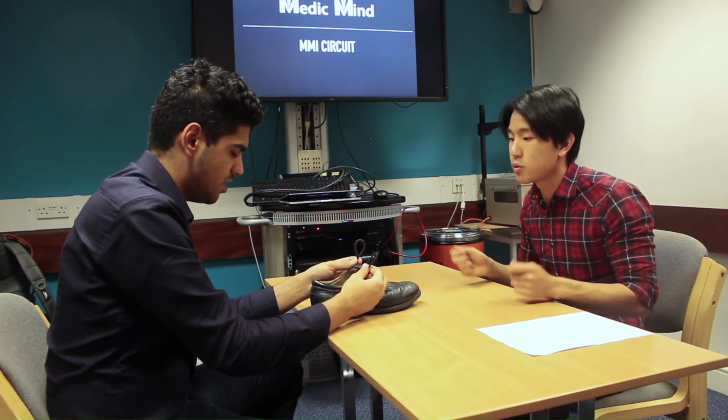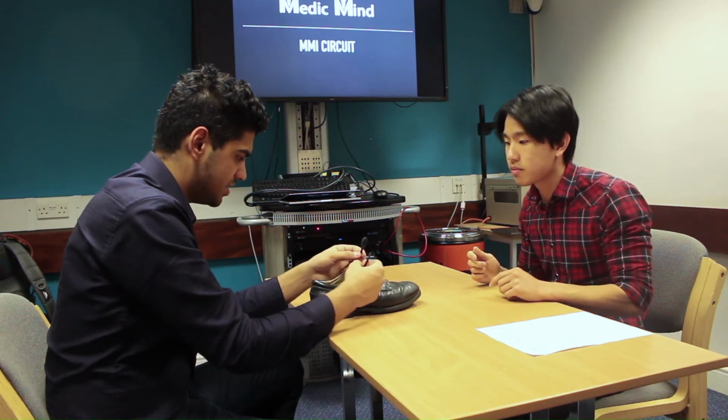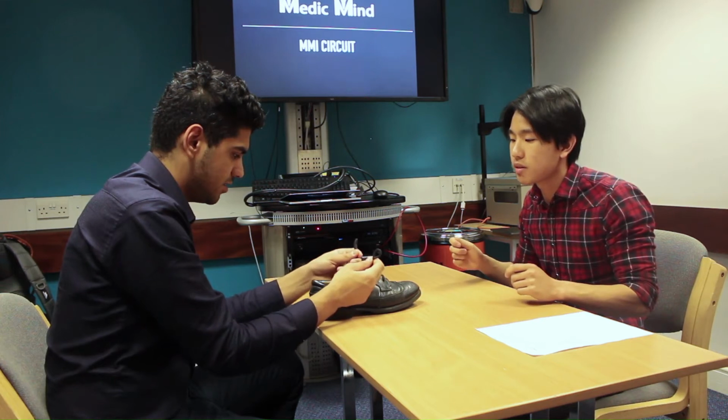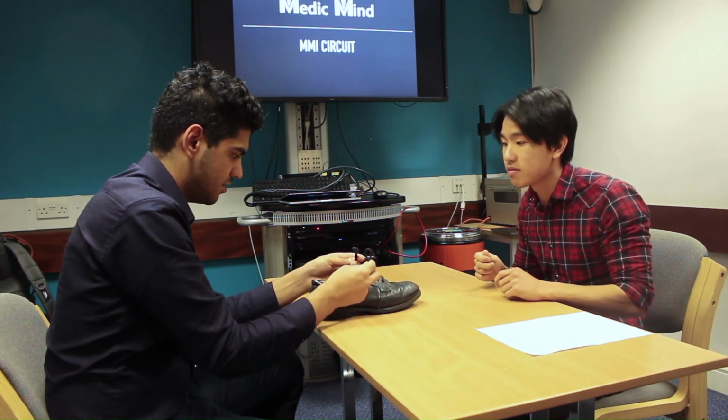Okay. Now I want you to do the same thing as you did with the shoelaces, but now you just have 2 loops. So I want you to tie the 2 loops together. Will it help if I put these together like a little bit like this? Yeah, that might help. Okay. So now just pull that apart and try and make a tie.